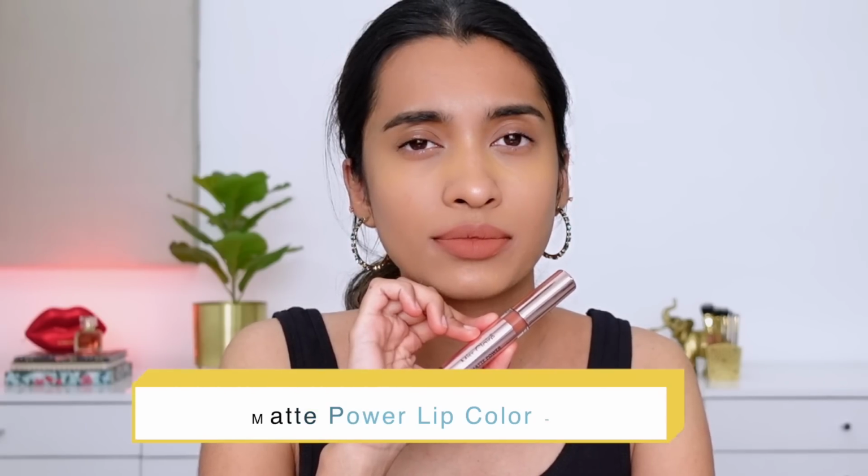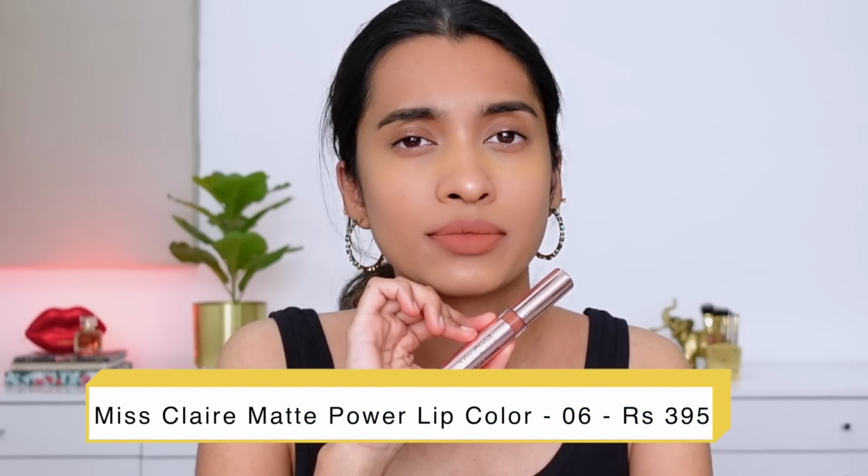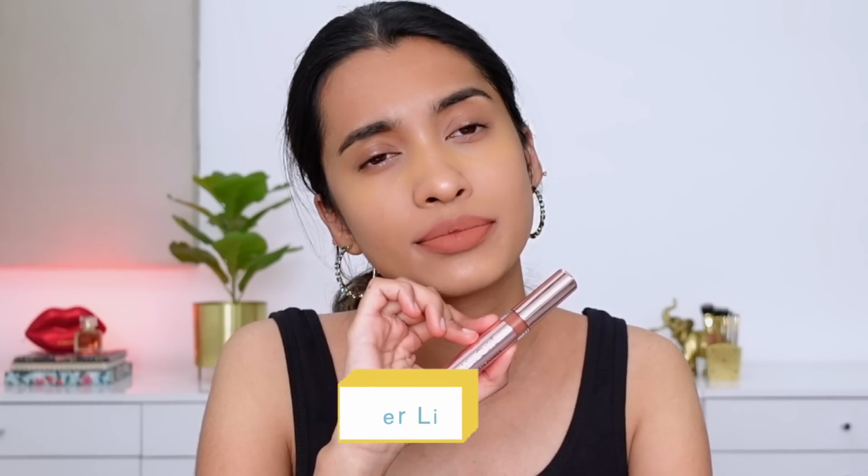Next up, from Miss Claire, we have the Matte Power lip color in the shade 06. This is a very subtle peachy orangish kind of a shade, and not your typical nude, but if you wanted something of this color family that is very muted, you can try this out.